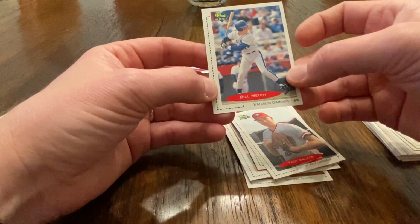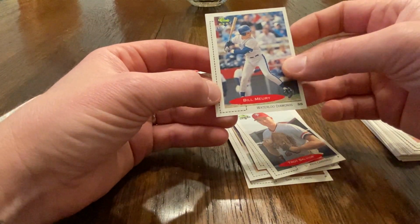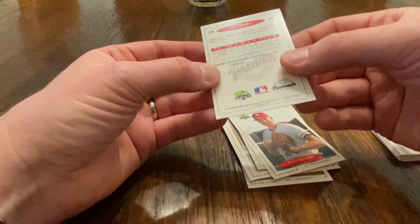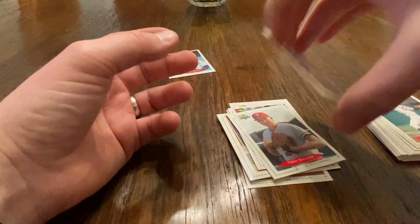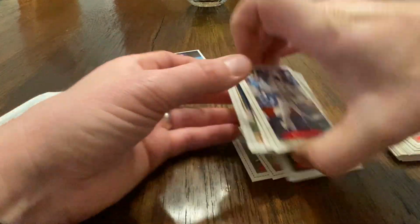Almost Bill Murray, but not quite. I wouldn't be surprised though. Bill Murray can do anything. He probably did play baseball. From Amityville, New York. Nice area.